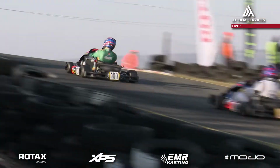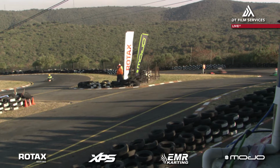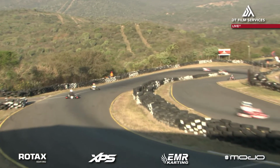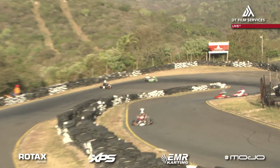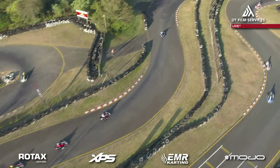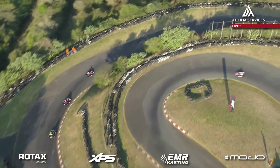Sebastian Boyd dropping off the pace now. Well, I wonder if his tires are going off, or whether he feels he doesn't want to be taking any chances here, because he has now got the reigning DD2 champion on his case. Behind him, Cristiano Morgado and Jamie Smith.